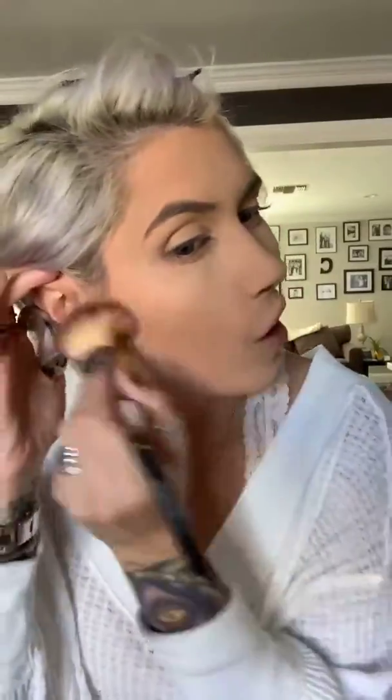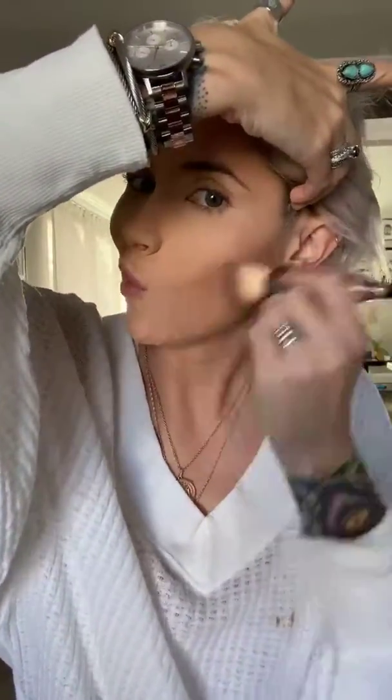Okay, so what I'm doing now is taking the Beachfront bronzer in the shade Hermosa, which has very slight red undertones to it. So it just really goes on like a dream. Just gives you this really pretty, natural kind of glow, but it also doesn't look muddy. It's so good.